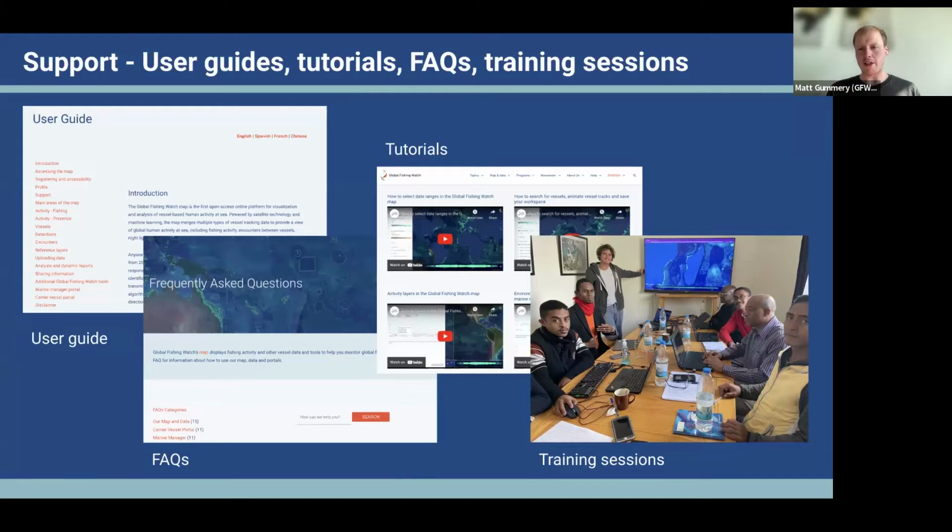But we want to do as much as possible to try and reduce the barriers to getting the information you need, the data you need, any kind of outputs that can support your decision making in your job. We'd love to hear how we can further help, but we do have a lot of supporting resources available in the meantime.